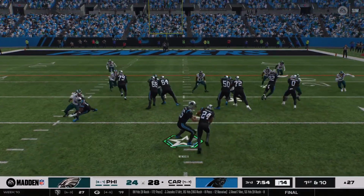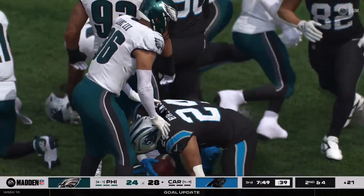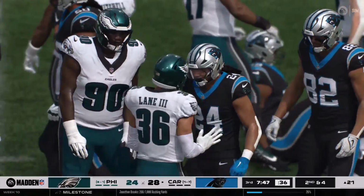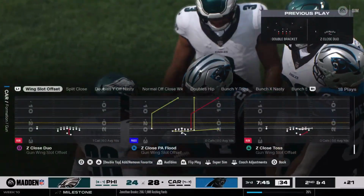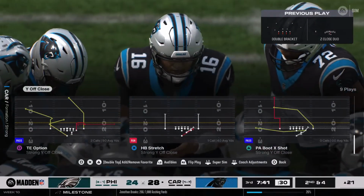Ready. They run out of the gun with Brooks. And he'll get about 6 there, setting up second down. Tackle made at the 21-yard line. It's a pickup of 6. Brings up second and 4.